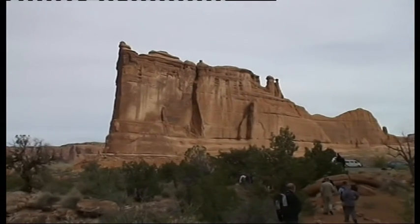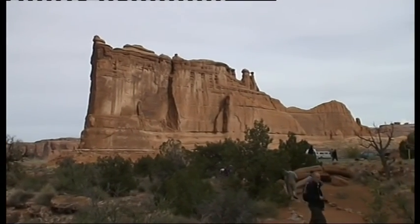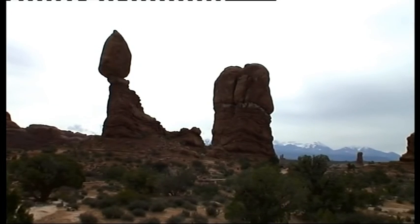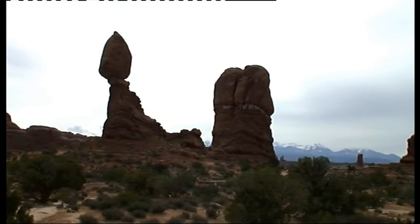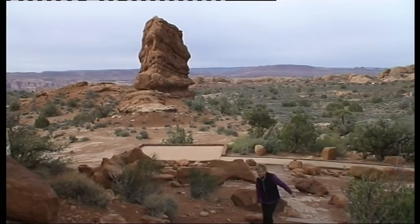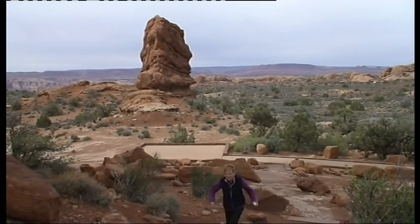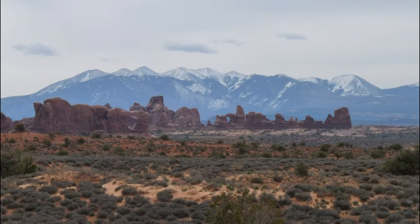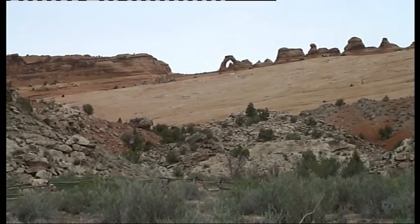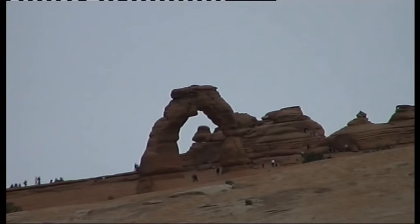On our way back to the bus, we saw the beginnings of a new rock arch. Next came an easy walk around the base of Balanced Rock. Delicate Arch, also known as Cowboy Chaps, on the eastern edge of the park, is used on the Utah number plates.